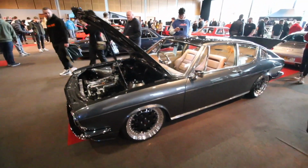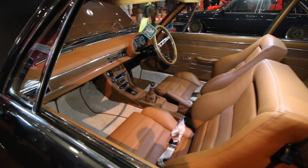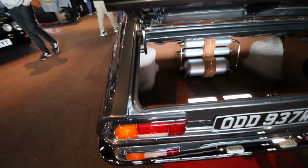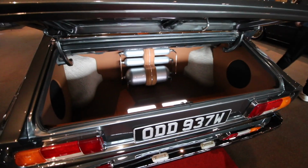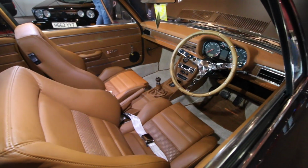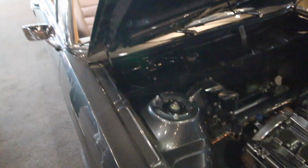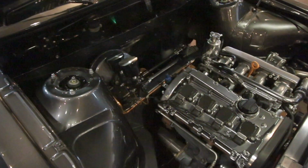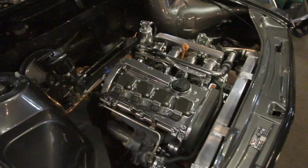As you can see, it's got a new engine in there. The interior has been completely redone as well, and even the clocks on this car, I think, are from a VW. Of course, the car is on air ride, and it's leather throughout. But like I said, the detail on here is phenomenal, and he actually won Showstopper, so that just shows how good it is. Just look at that engine bay. Everything in here is chromed and clean to the limit, and this is a daily. Andy actually uses this regularly.